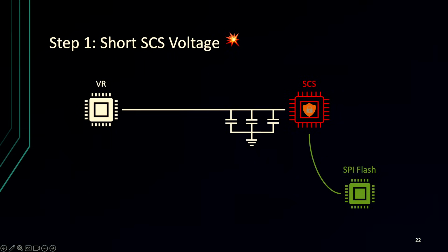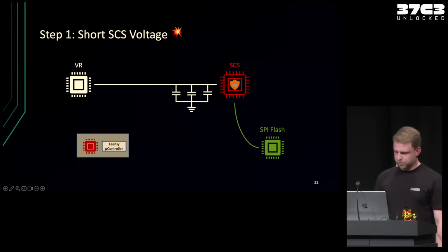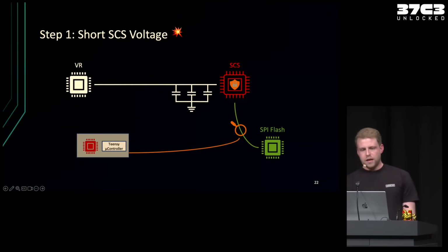So here you can see the voltage regulator that always tries to keep the voltage as stable as possible on the left side. Then there are some capacitors in the middle that buffer some energy for mostly the same reason. Our first idea now was to interrupt the power by just shorting the voltage rail. This type of glitching circuit is quite common and is called a crowbar circuit. To do this, we will use our Teensy microcontroller that monitors the SPI activity. But we have also added a MOSFET that works just like a little switch. And we can control this MOSFET using our Teensy.